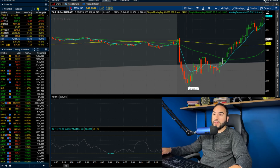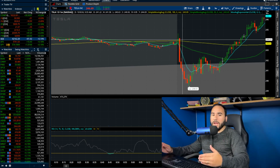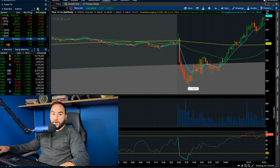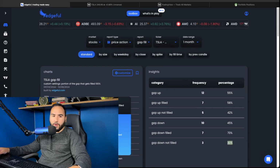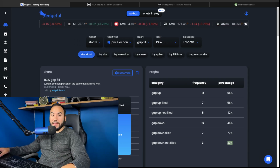70% of the time it gaps down like we just saw, the gap fills back up. Or 70% of the gap downs fill back up, at least from the past month. So that's very, very useful info there from edgeful.com. And again, there's a lot more you can do with this platform, and we'll break it down a lot more moving forward. We'll make a lot more videos using edgeful.com. But yeah, that's pretty much the gist of that feature. I think it is very valuable.